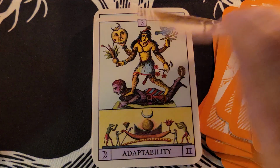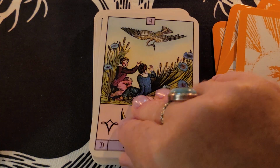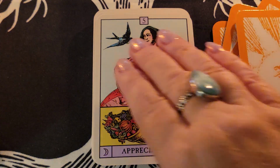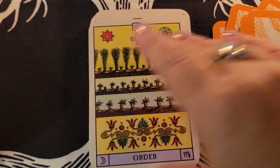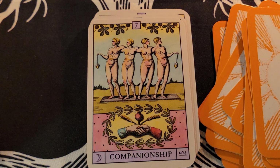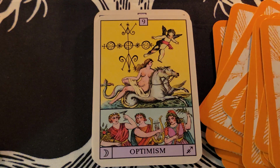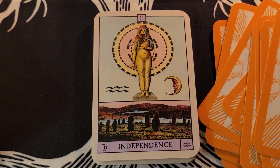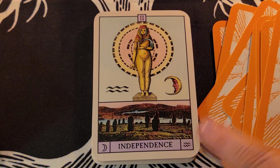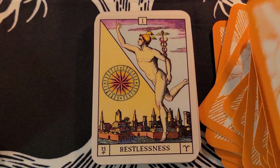So we have exaltation, adaptability, friendship, appreciation, order. Someone with OCD did that card, that's for sure. It's Virgo energy right there. So we've got companionship, power, Scorpio, right? The moon, Scorpio, power, ruled by Pluto. Optimism, practicality, independence, very Aquarian. It's the moon in Aquarius. Yes, it's independent freedom. Empathy with Pisces energy.